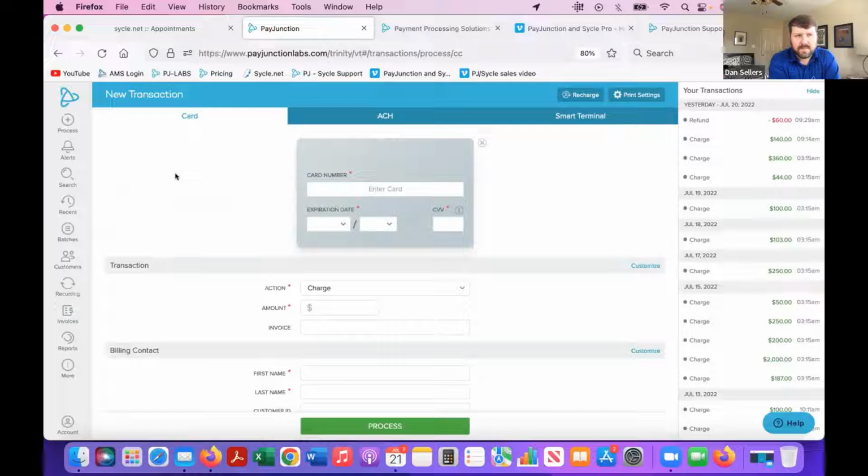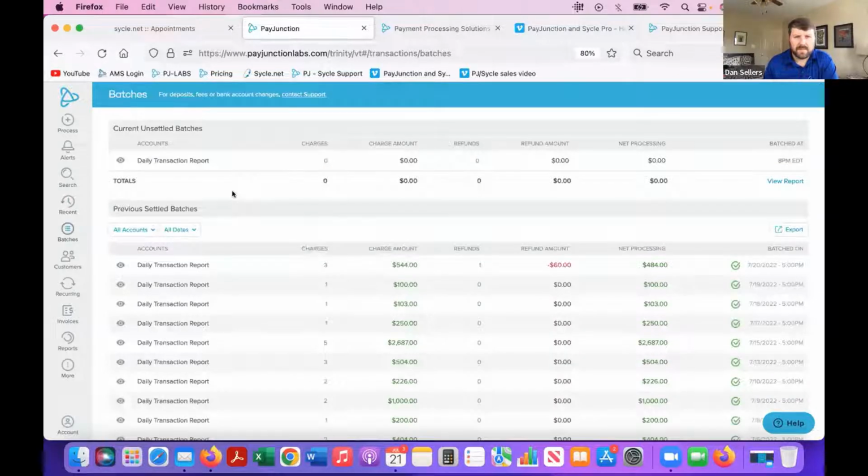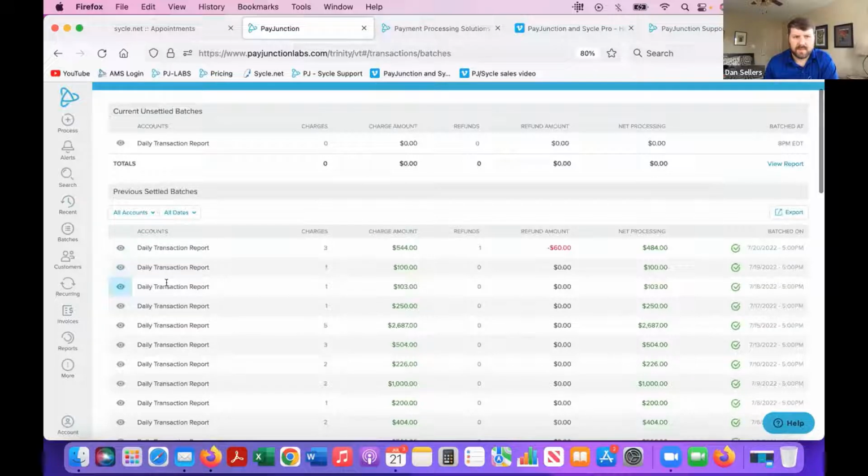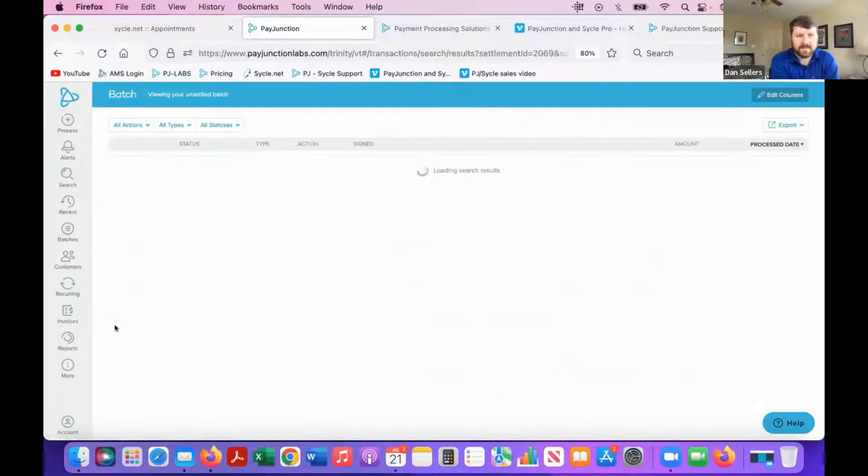If Sycle ever went down, or if you had a walk-in, you can take a transaction directly from here as well. Obviously, we don't anticipate that happening. You're just going to process those payments through Sycle and cut down on a bunch of the workload. But if we look at our batches, we'll see every single transaction come into here in real time, and they're all stored here for the life of the account with the details of said transaction. So just on this batches tab, instead of storing those paper batches in a filing cabinet, they're all here for you online digitally, and you can search in here as well.